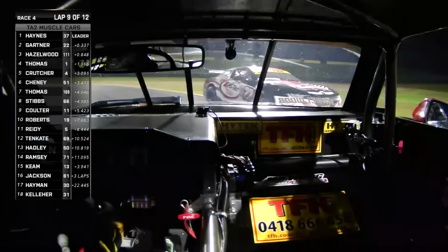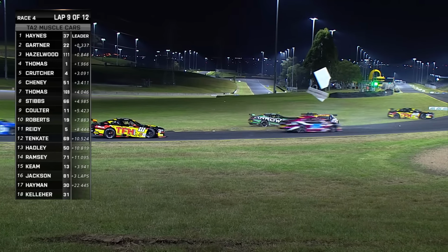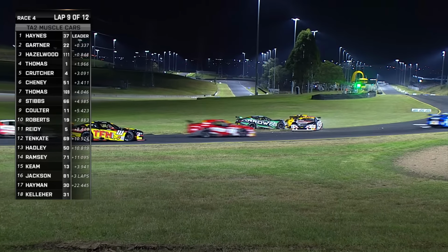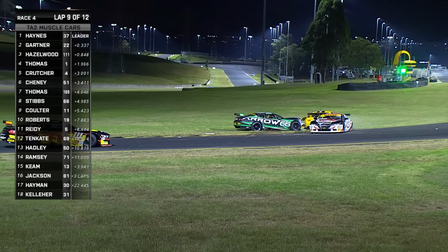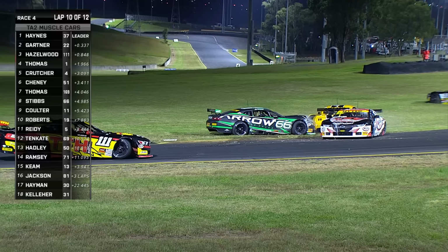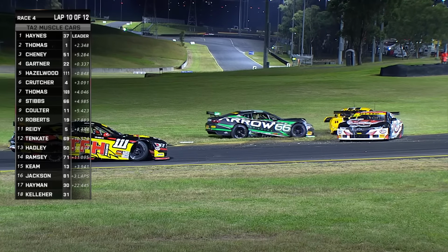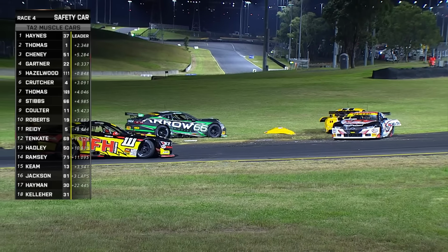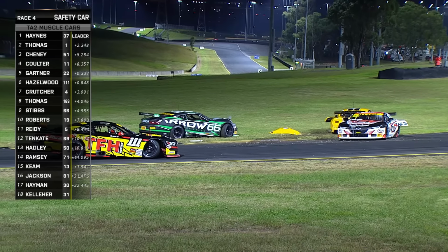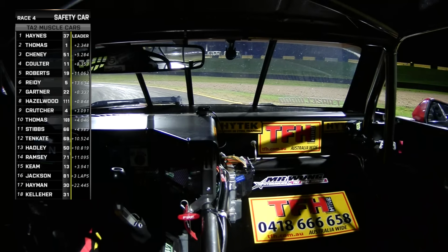Oh! Hazelwood, and he got him! No, no, no! It has all just come... Oh, no! This is heartbreaking. Severe damage to Stibbs. Hazelwood's front end is broken. The brand new Camaro of Gartner. Crutch's car is in damage. Oh, man. This is not the way anybody wanted it to end.